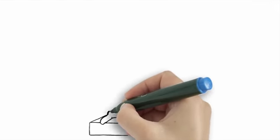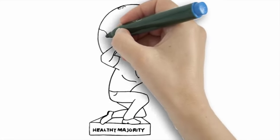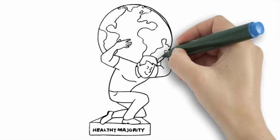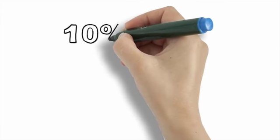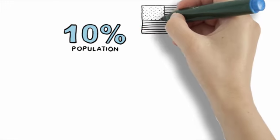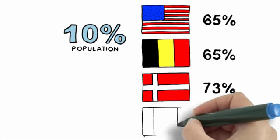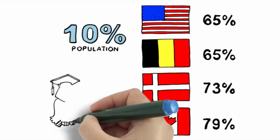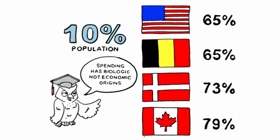Over half of any population, we call them the healthy majority, spends little or nothing in any given year. When we look at healthcare spending in other countries, we see an identical pattern. The costliest 10% of the American population accounts for 65% of total spending, exactly the same as Belgium. In Denmark and Canada, the costliest 10% of their populations account for 73% and 79% of spending respectively, suggesting that concentrated spending has biologic, not economic origins.